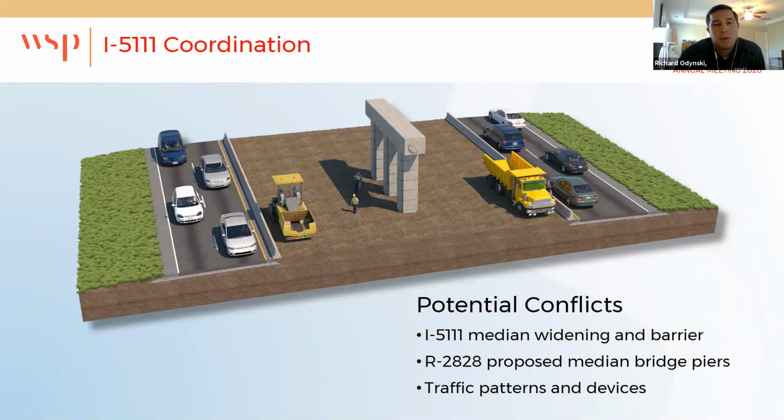It happened to work out. We're doing median work, both so you're protected and everyone's kind of happy. But the problem is now you have the I-5111 team trying to construct median drainage and subgrade and paving operations and ultimately installing median barrier wall, while the R2828 team is trying to excavate for footings, and they have cranes set up for the 7 bridge piers that they need to build in the median.